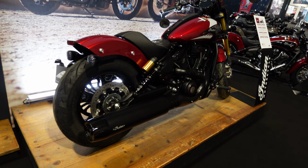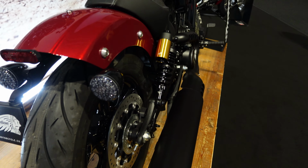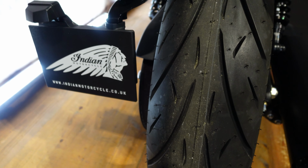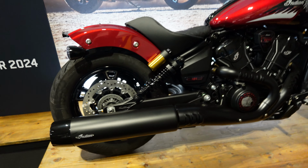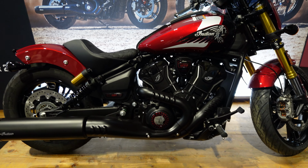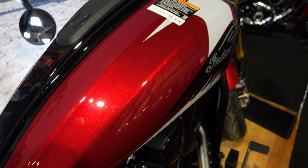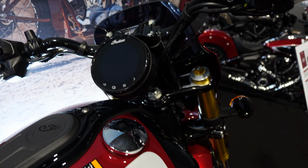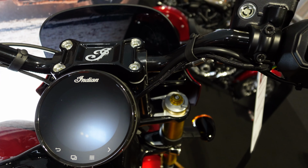So many little styling things which I think are kind of cool. The back end, as you can see, we've got these indicators on the back, that sort of cut off mudguard. The number plate hanger is off to the side. There's that big fat exhaust, not really a thing of beauty, but I'm sure there's options there. Proper heat shield all the way over it, so you're unlikely to burn your trousers. It's got fully adjustable rear suspension with an easy to reach adjuster on the top. Beautifully stitched seat. I just love that candy apple paint job coming up and over the tank. And then it's got that sort of low slung TFT dash below the Indian logo on the handlebar clamp.